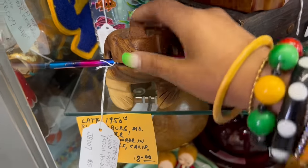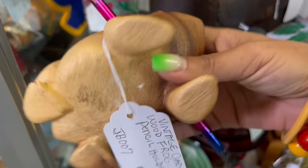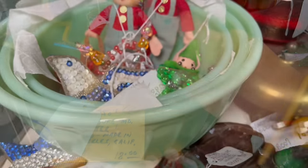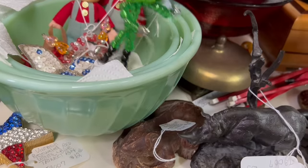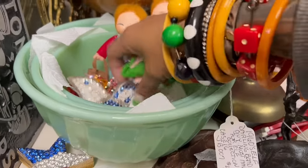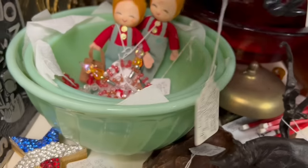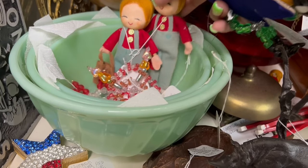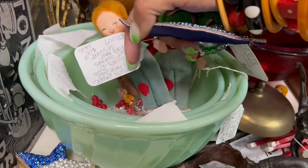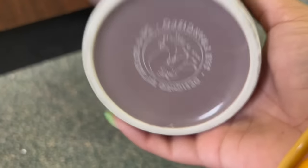Carved wooden frog pencil holder. Gift guide, 100%. $7. That's really great. All right, now what's happening? I love this little guy. We're gonna grab him. And little bluebird. Look at these guys. It's like the drifting twins. It's like the drifting twin sister. Now this is exactly the kind of stuff I'm looking for the gift guide.